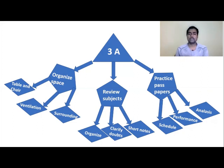So practice past papers after this, without any hesitation. Every day you have to finish the past papers one by one. Say, suppose you are doing the 2020 past paper in one subject and could not finish it completely. Then you can continue the next day. Complete it and allocate marks according to the scheme.